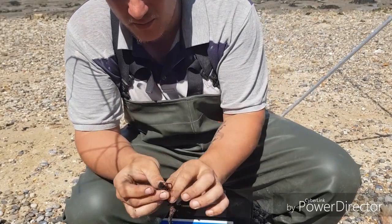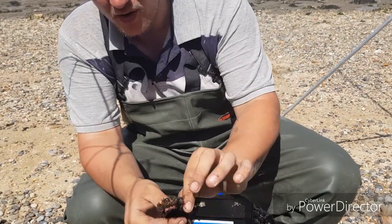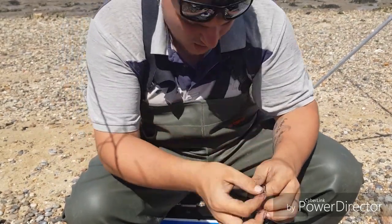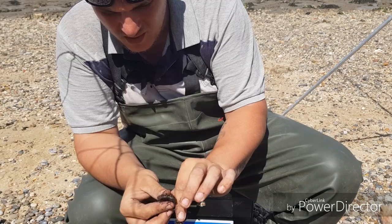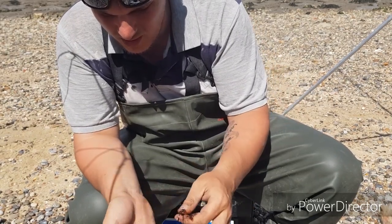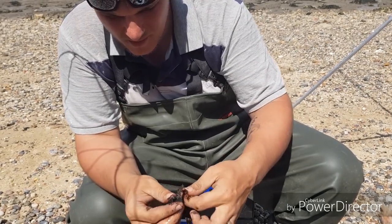So yeah, just chuck them on as you would a normal worm, but I'm not going all the way through, I'm just half and half. Putting it up. Bits are breaking off, but it don't matter. You just keep putting more on. It's because the eye of the hook's quite big, to be fair. As I say, king rag would work better, but it's all I've got.